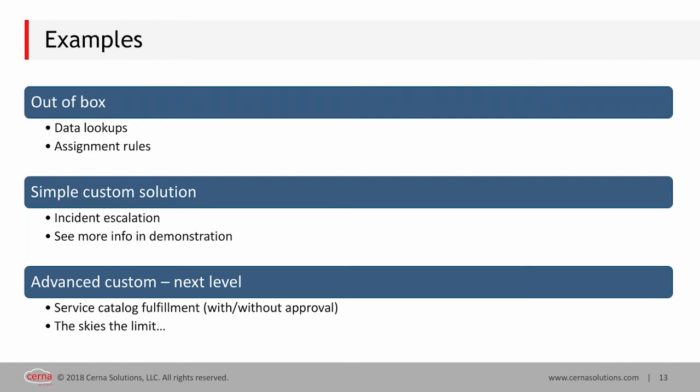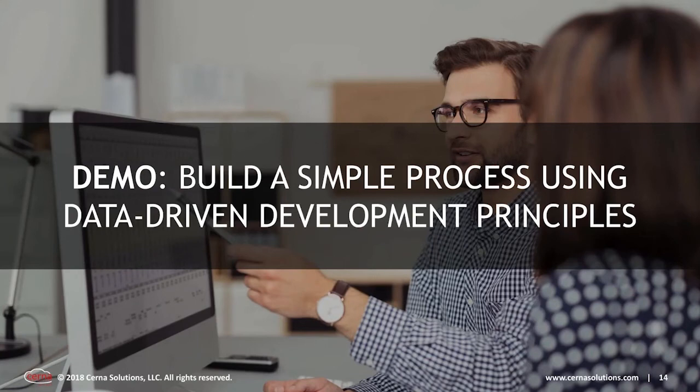For the advanced level users, I'm going to walk you through a simple custom solution where we're going to talk about incident escalation, and then I'm going to demonstrate that. For the advanced level users, though, why not try your hand at building a service catalog fulfillment solution, either with or without approval? Remember, with a personal developer instance and these techniques, the skies really are the limit. All right, so let's go build. Let me go demo for you the quick process that I built with data-driven development.